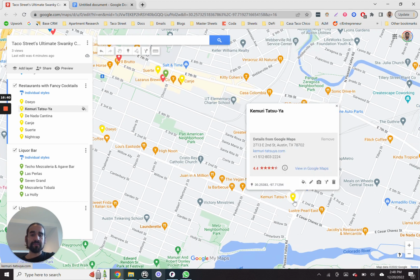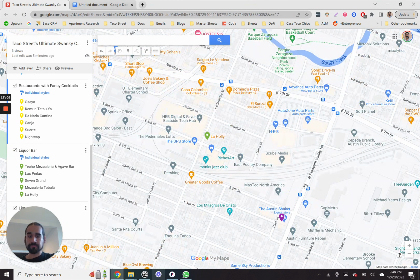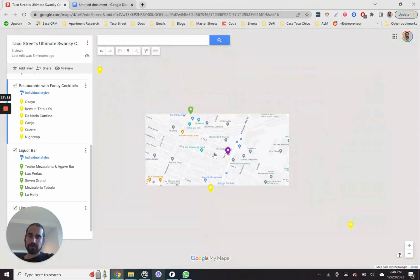Further down, you have Kemuri Tatsuya, same group as the Ramen Tatsuya people. Kemuri Tatsuya does like Japanese izakaya and Texas smokehouse fusion, and their cocktails are really interesting. They're just coming at it from a different angle. I love hanging out there. Here you've got another Austin Shaker for the liquor store.